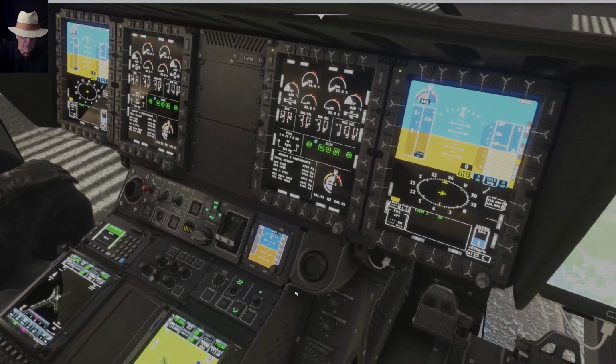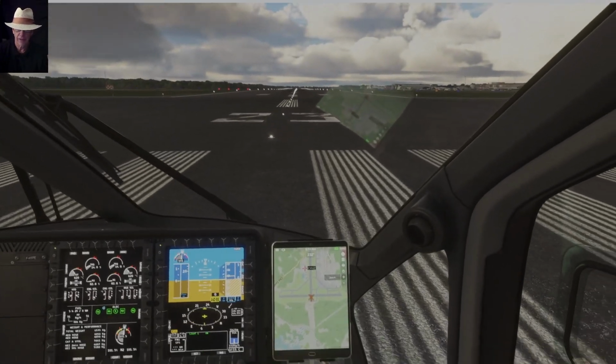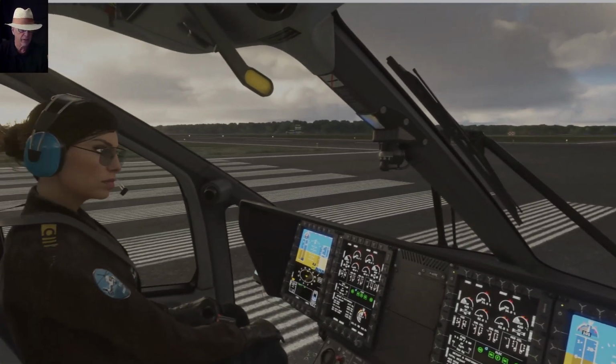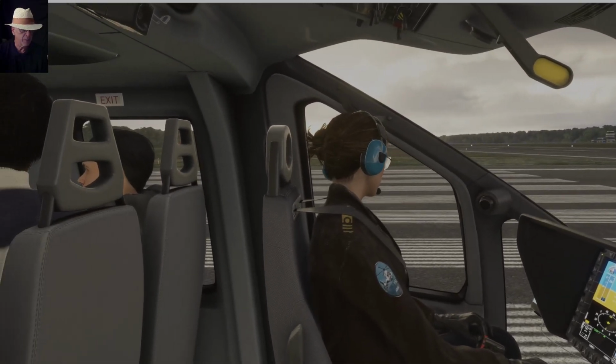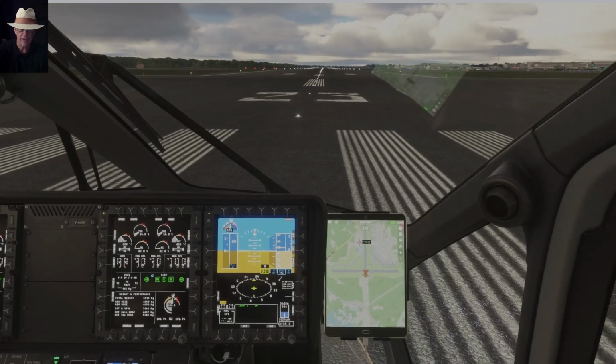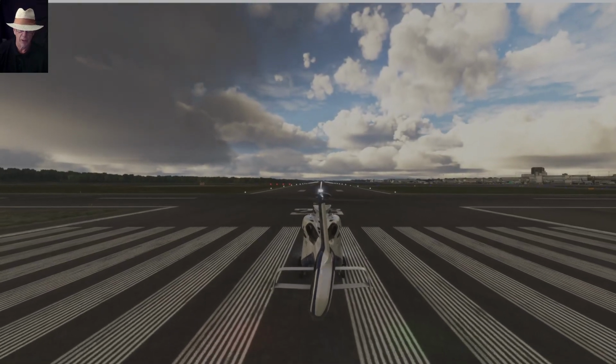So I'm using Tobii Eye Tracker 5. What a marvelous device. And as you can see, I can look around with my eyes. The small turn of my head turns this not linearly, but I think exponentially. And I've got passengers in the back, and we're going to have a look at the aircraft from the outside in 1 second here. There we go.